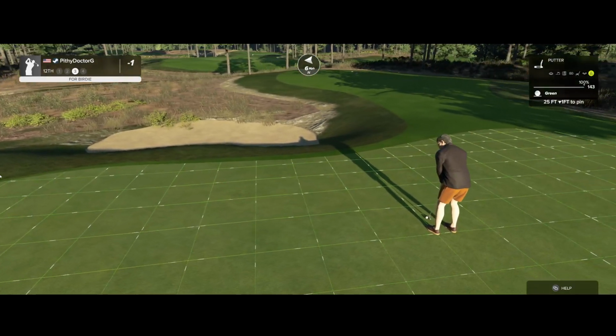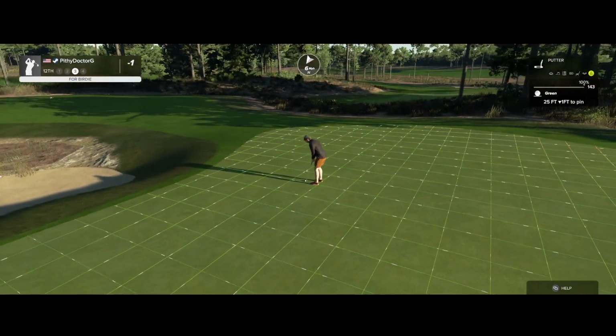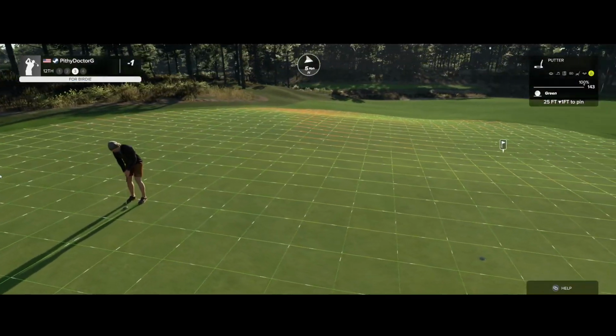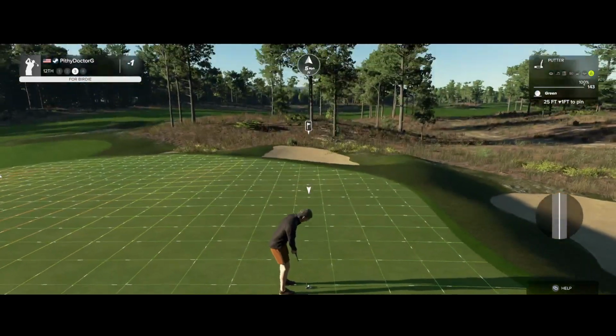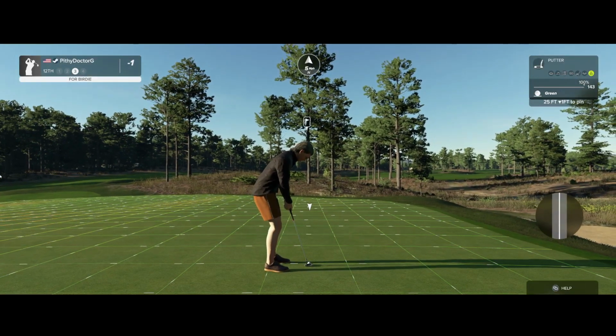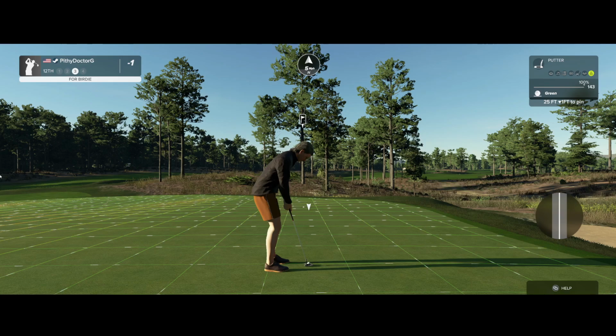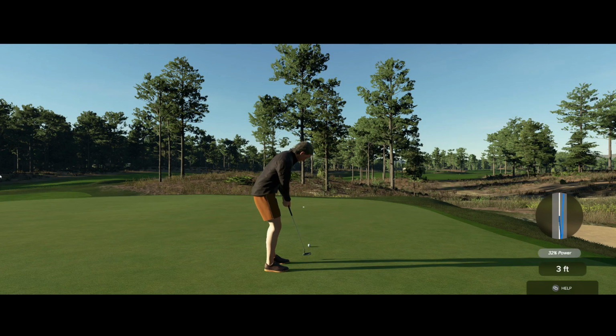Yeah, I played long, so now I got to deal with a downhill putt here. That was a defensive stab.